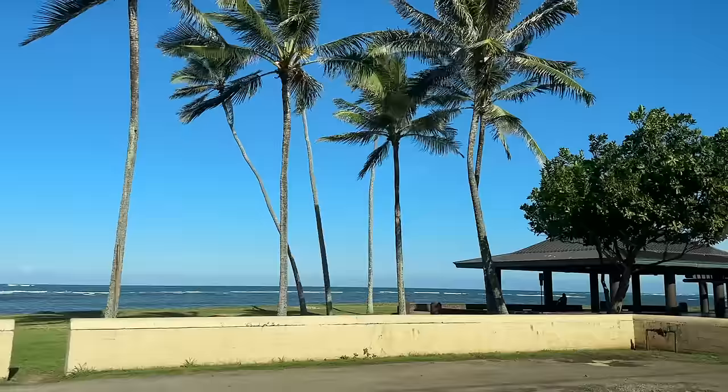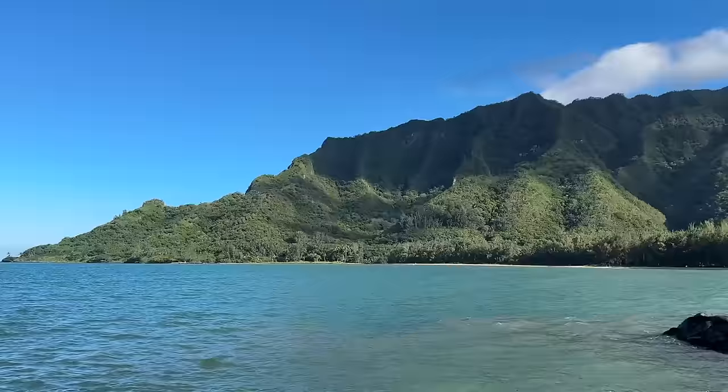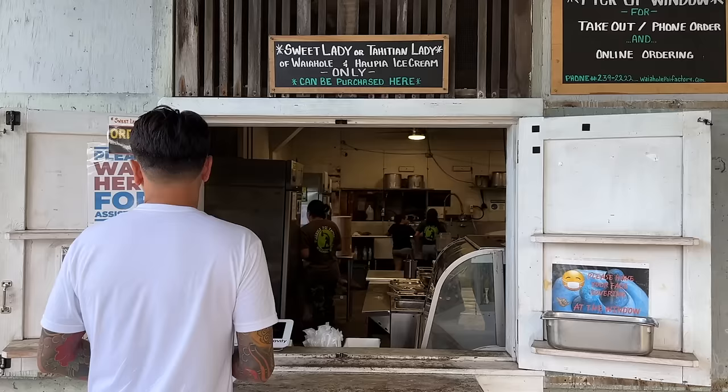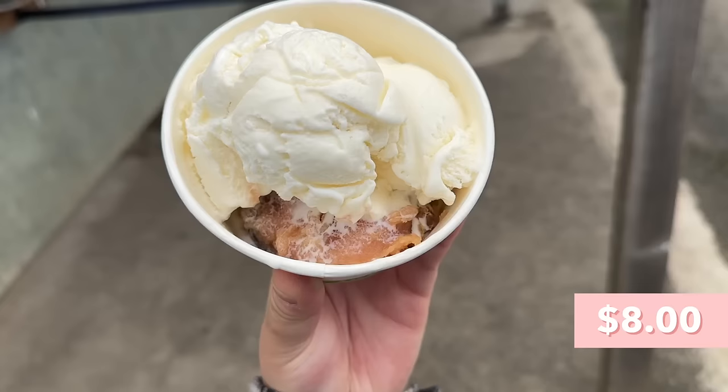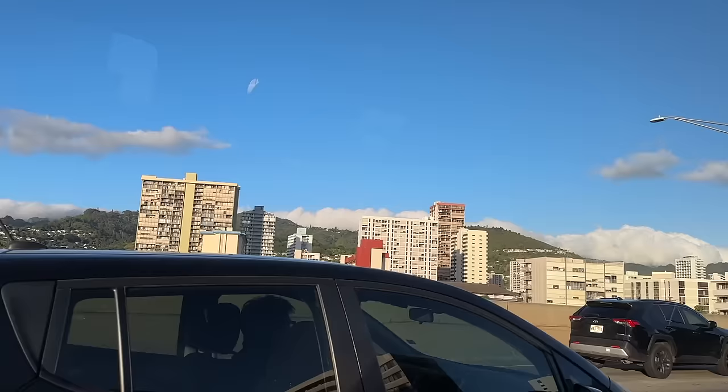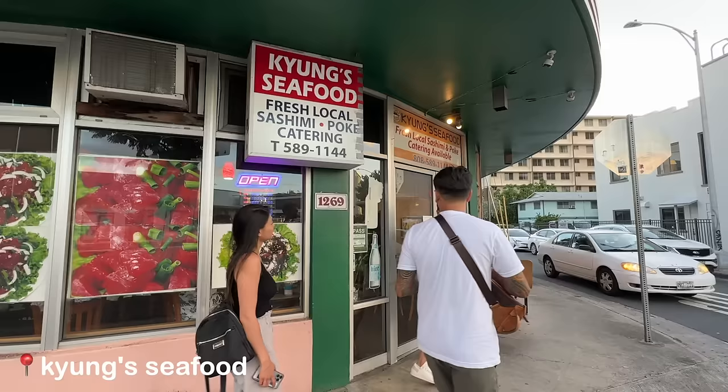We also made a quick stop at the Waiola Poi Factory. This place is known to have amazing Hawaiian food, but since we're already pretty full, we just got a dessert there called the Sweet Lady of Waiahole. It's haupia ice cream on top of warm kulolo, which is a dessert made from taro and coconut and has a chewy mochi-like texture.